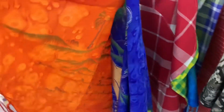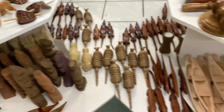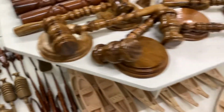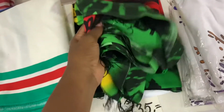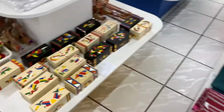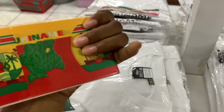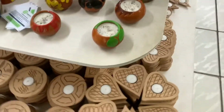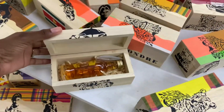Cards. Okay, I need to buy something from here. I don't know what to buy. As soon as this catches my eye, it's like a nice little gift. Let me see that one.